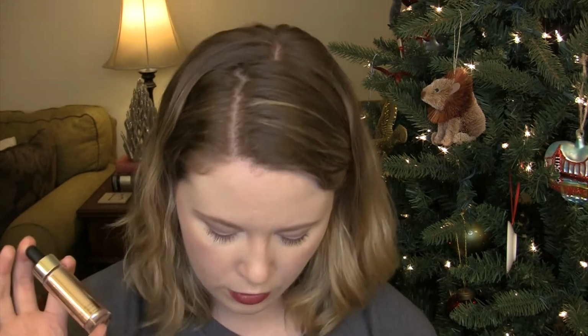I also have the custom enhancer drops in those two shades. This is a mini that was a sampler gift with purchase. This is the shade Moonlight and this one is Celestial. I think I purchased this as part of the same order where I got this palette, and I was so mad because the voucher was going to expire before they released the Halo shade, I think it was, like that iridescent one. So I definitely have options for these products.